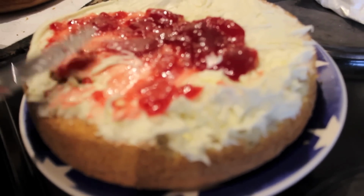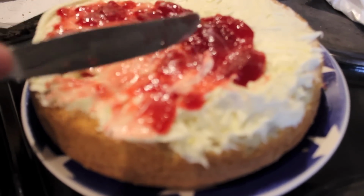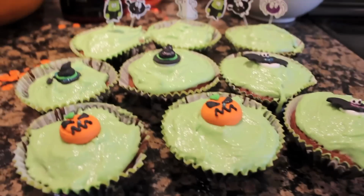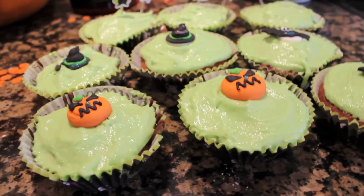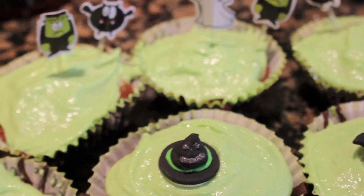Doesn't look very spooky though at the moment. Looks all posh and prim and proper. So here they are, finally finished, my cutie little cupcakes, which don't look very scary, but they're quite cool. I'm so impressed.